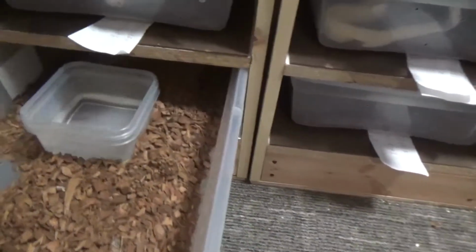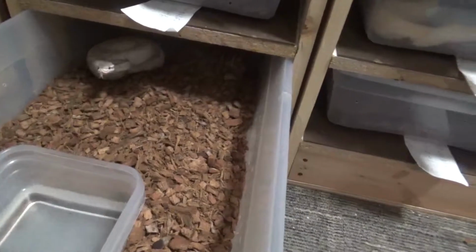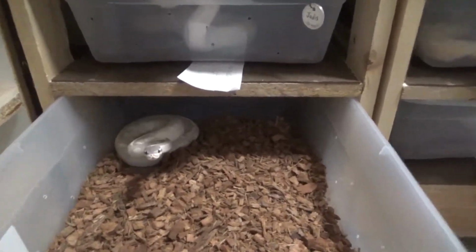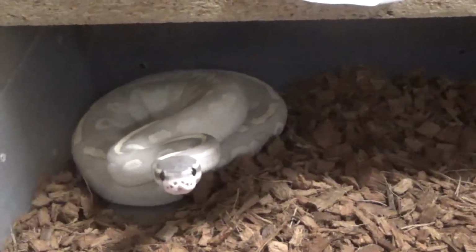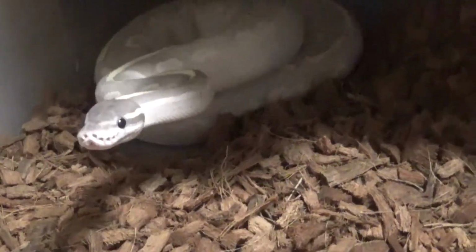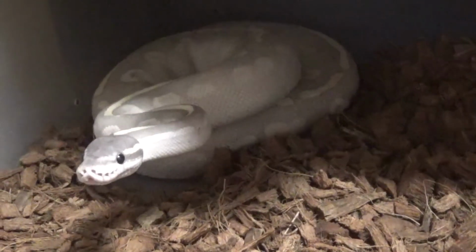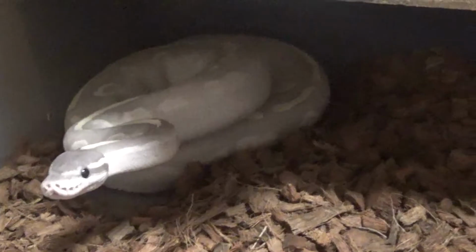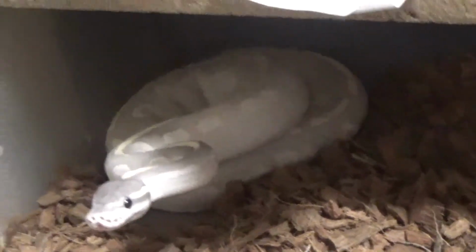This is Mystique. She is our mystic potion that we held on to. We got a bunch of these and only kept one, and I'm now kind of wishing we'd kept more. A little bit fuzzy on the camera here, but she is just gorgeous. Don't worry, girl, you'll get fed soon.